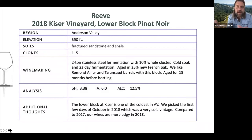In 18, we backed off the whole cluster only because it had taken so long to get ripe. We didn't feel like we had a lot of extra fruit to play that whole cluster character off of. So we backed off more than what is normal. Normally, if you look across all of our lots, we're probably averaging about 20 to 30%, depending on the vintage. This was way backed off, and we were only about 10% whole cluster.